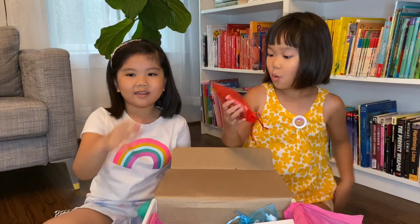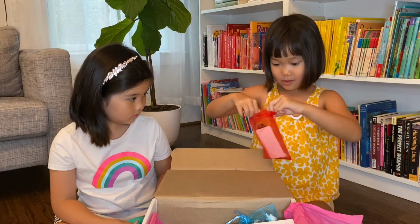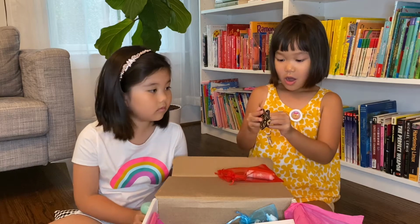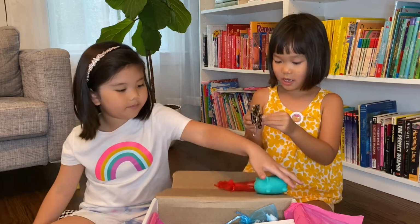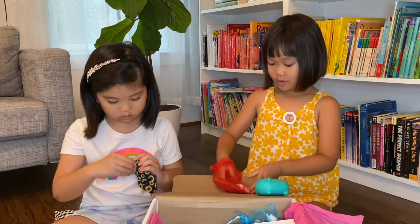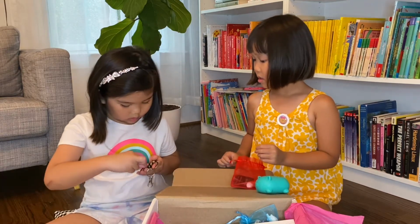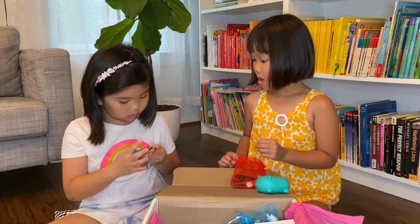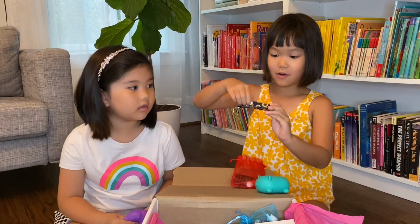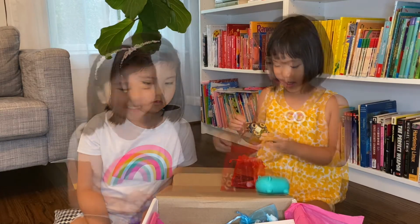What's this? Whoa, these are lip balms in it. And what's this? Pretty. But how do you put it in? Do you know how to put it in? Oh. This is how you put it in. You put it in the hole. You can chain the keychain on my backpack.